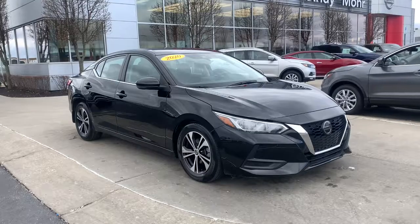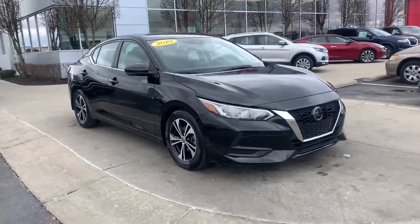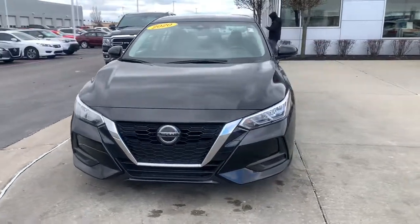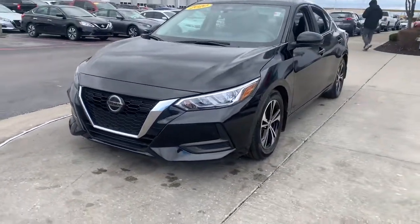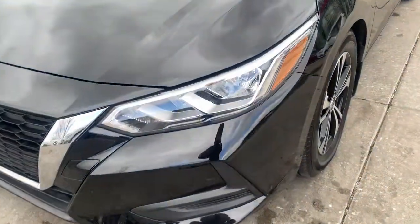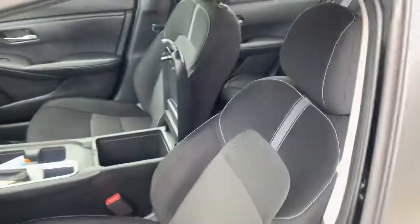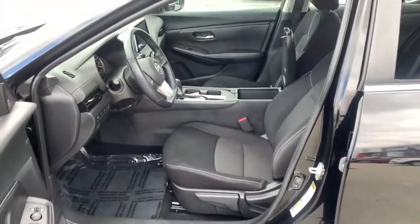Can you see yourself in the 2020 Nissan Sentra? With less than 30,000 miles on the odometer, this vehicle provides excellent value. This roomy Sentra makes your daily drive fun, comfortable, and convenient. Discover the joy of cornering thanks to sport suspension, precise handling, and crisp acceleration.